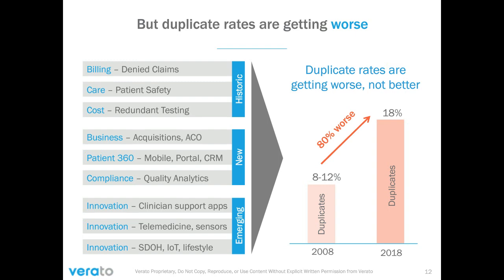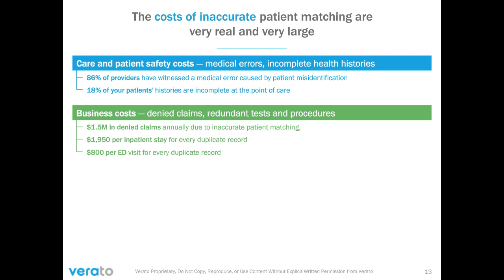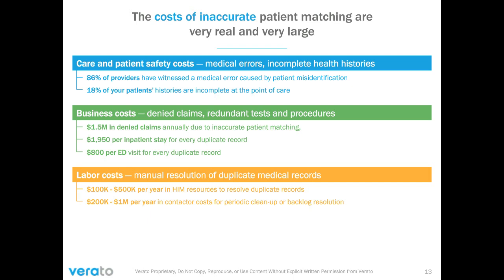And there are real costs to these duplicate records. This next slide, which is probably too small of a font for you to really see it, so I'd encourage you to download this presentation if you want the latest statistics on cost of duplicate records or the cost of inaccurate patient matching. But they fall into the area of care and patient safety costs. There are business costs of denied claims or increased costs for patient stays. There are labor costs required for the manual resolution of medical records and duplicate medical records in particular, on the order of hundreds of thousands of dollars a year.